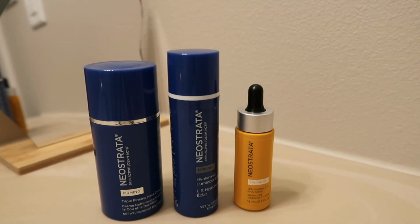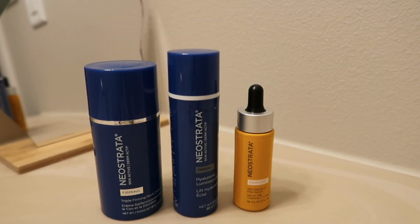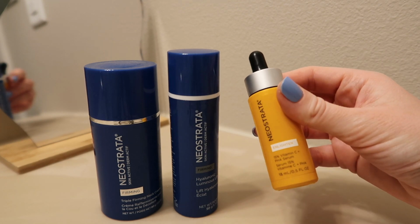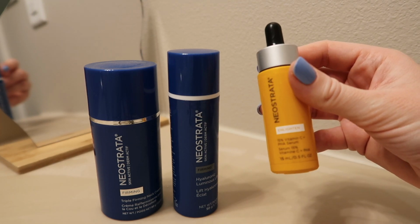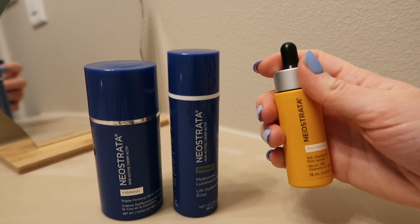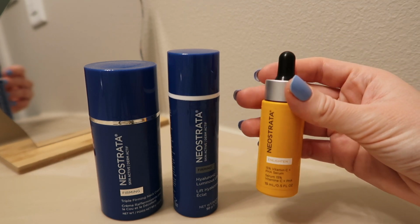I wanted to briefly touch on these three products that Neostrata sent over. So I've been using this vitamin C serum. It's a 15% vitamin C and PHA serum. And I have been using this one in the mornings, followed by a moisturizer.